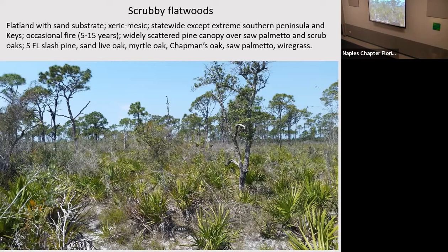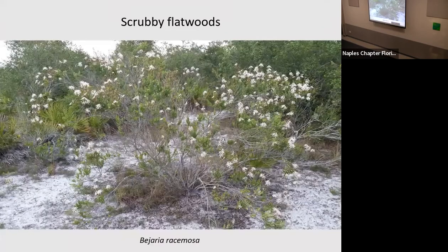Scrub will have many, many more open areas with bare patches of soil or bare patches of sand, often covered with lichens. So an increased level of herbaceous and graminoid diversity and cover is one of the defining features that differentiates scrubby flatwoods from scrub. Also, this species here, you guys know this. This is tar flower, Befaria racemosa. Typically, a scrub is just a little bit too xeric for it to be able to thrive. However, it's the cornerstone species of scrubby flatwoods. So that's another good species to look out for, to know that you're in scrubby flatwoods as opposed to scrub.